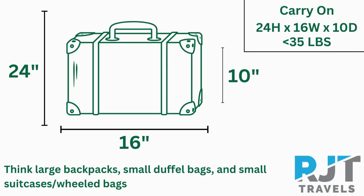Speaking of your carry-on, carry-ons are a little bit bigger: 24-inch height, 16-inch width, and a 10-inch depth. So these give you a little bit more room. This is where you can start thinking things like larger bags, small suitcases, duffel bags, to give you a better idea of what's going to be included there.